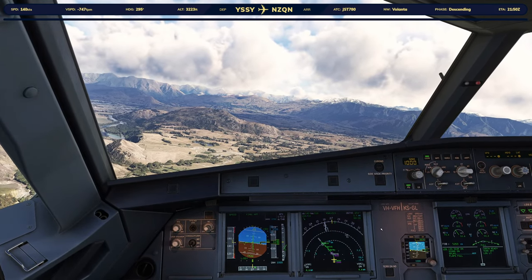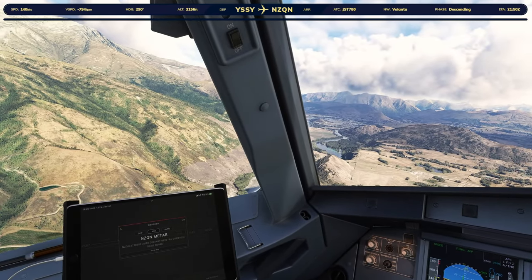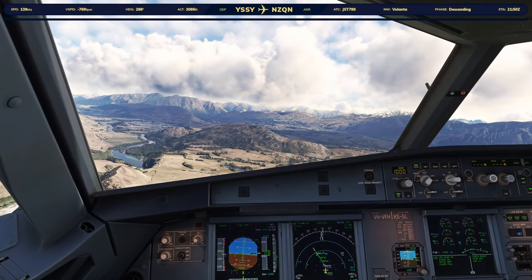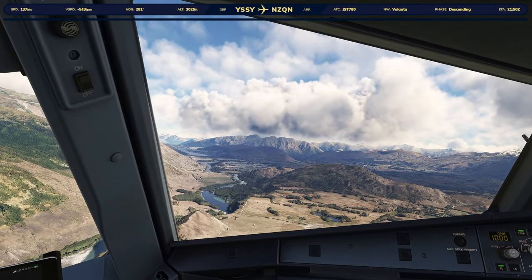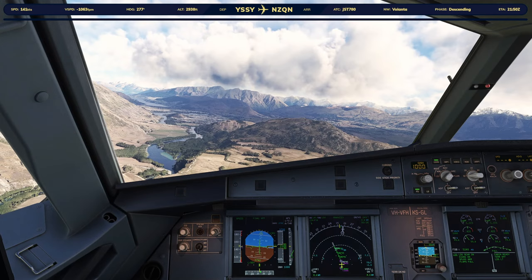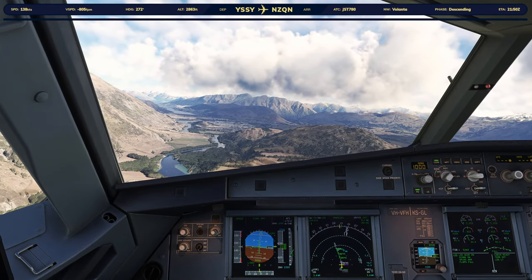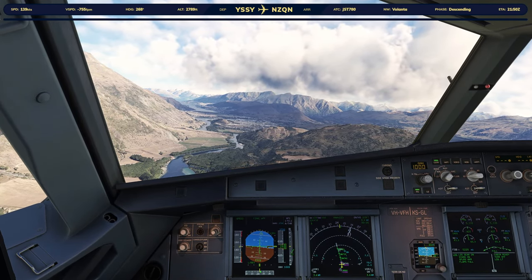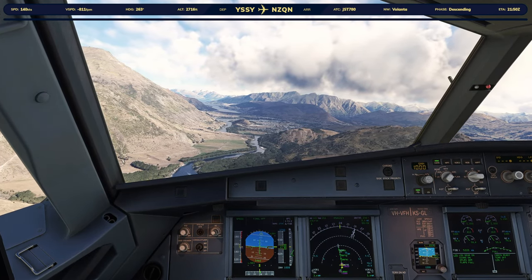Pedro, nice approach, thank you very much. Spoilers are armed. And we have the runway in sight. Queenstown traffic, Air New Zealand 635, just past BED 40 RNP to the approach runway. Queenstown traffic, Jetstar 780 at 3 miles final, runway 23. Queenstown traffic.